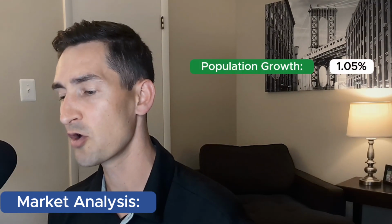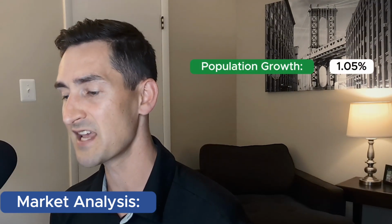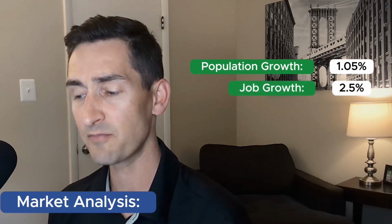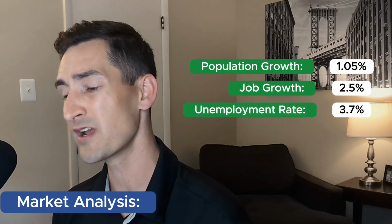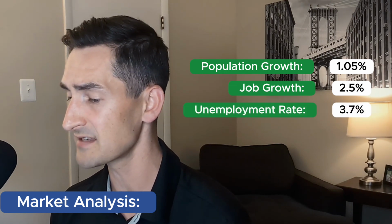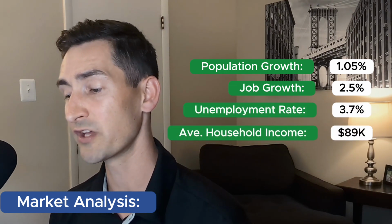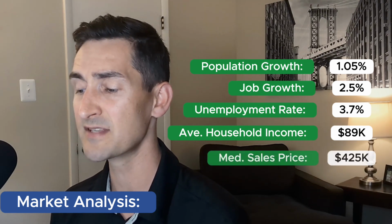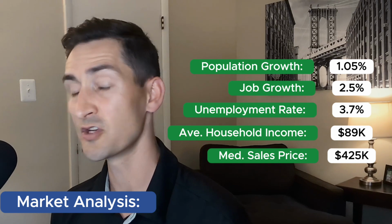The overall market has population growth of 1.05% in the past year. It has job growth of 2.5%. It has an unemployment rate of 3.7%. It has an average household income in 2021 of $89,000, and it has a median sales price of $425,000. So Prince George's County is a very healthy market. All of those signs are great.